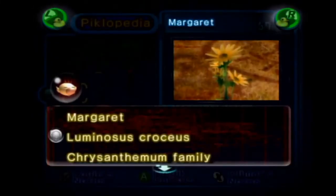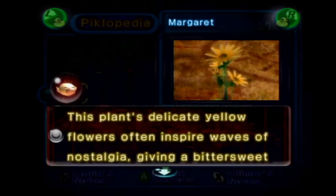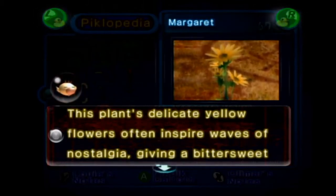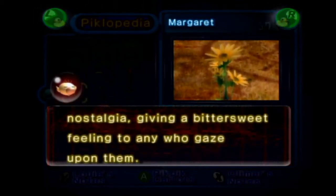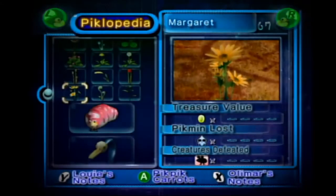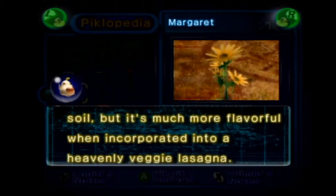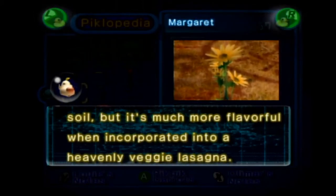Margaret, Luminosus croceus, Chrysanthemum family. This plant's delicate yellow flowers often inspire waves of nostalgia, giving a bittersweet feeling to any who gaze upon them. Can be eaten fresh out of the soil, but it's much more flavorful when incorporated into a heavenly veggie lasagna.